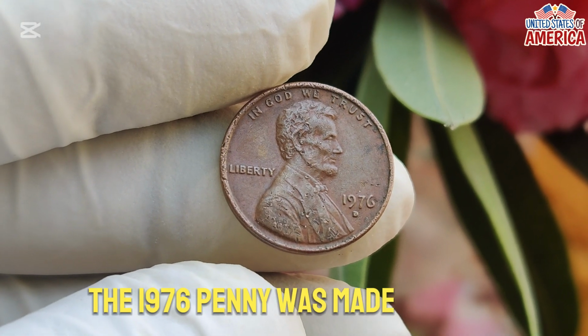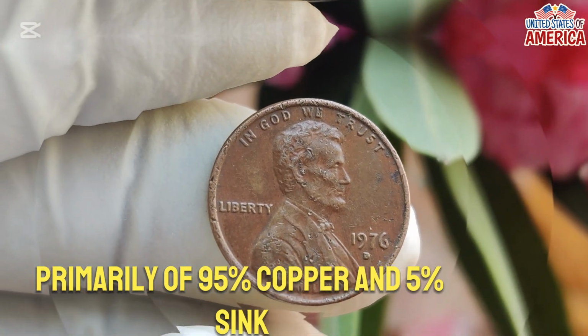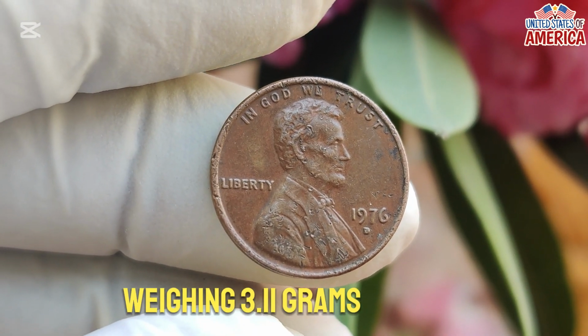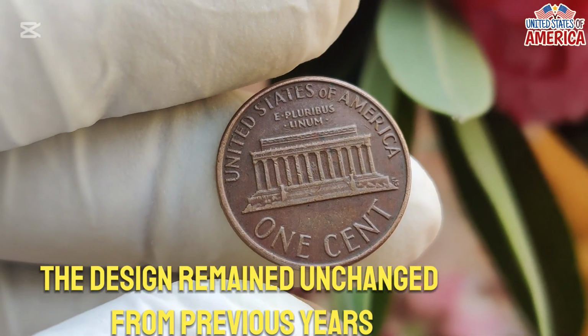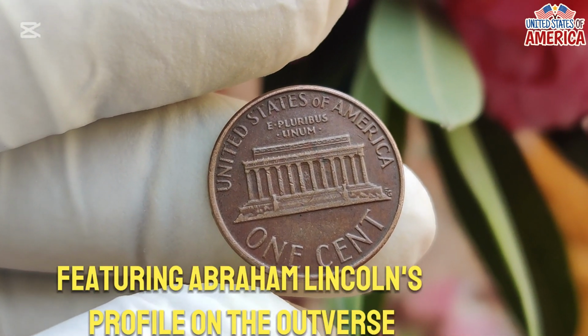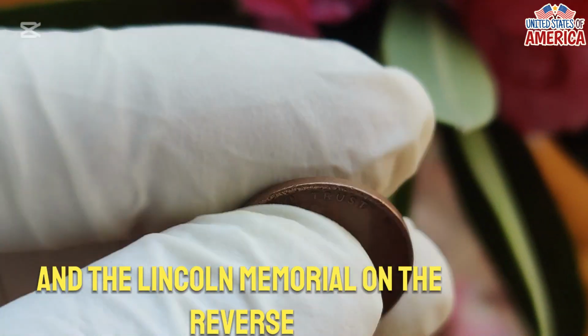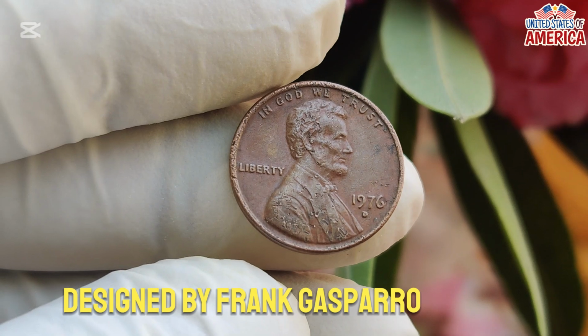The 1976 penny was made primarily of 95% copper and 5% zinc, weighing 3.11 grams. The design remained unchanged from previous years, featuring Abraham Lincoln's profile on the obverse, designed by Victor David Brenner, and the Lincoln Memorial on the reverse, designed by Frank Gasparro.